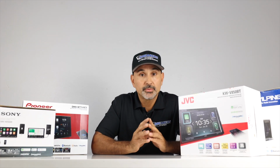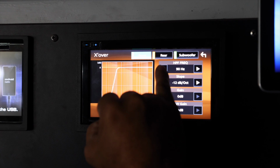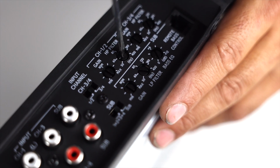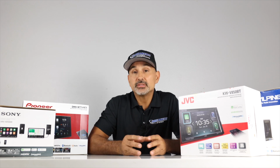Moving to crossovers. You'll want something that allows many different crossover points to give you maximum flexibility. Now, you can always use the crossovers in the amplifiers if you don't have the exact frequencies you're looking for, but most name brand head units will have the frequencies you need.